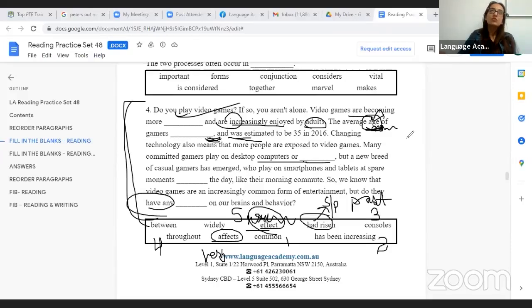Widely has more to do with the application. Widely has nothing to do with the type of people. Widely would be area-wise. So that's why we're not going with widely in the first sentence. And moreover, if we say more widely, that means it was already very wide and now it is becoming more wide. But wide is more used in terms of area.